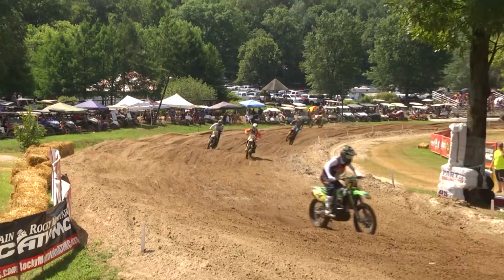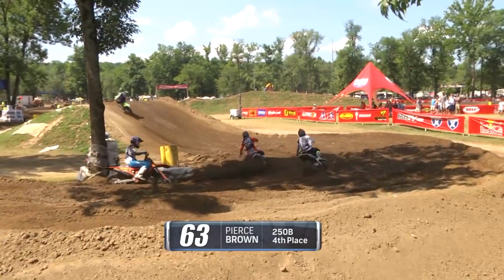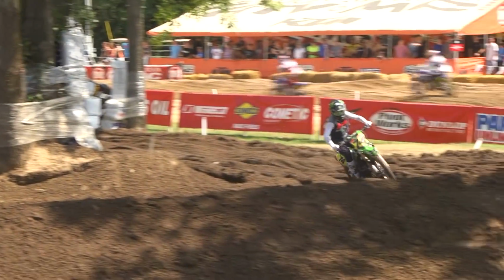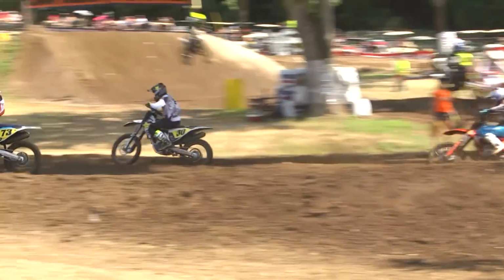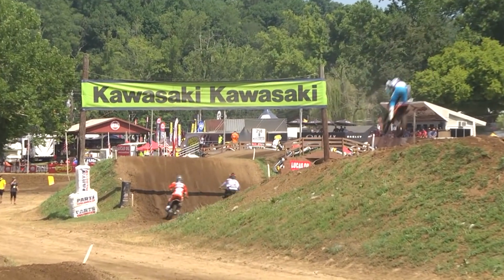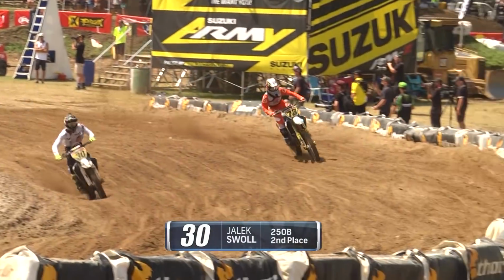Look at Dylan Schwartz. Really pulling away quickly, running on the outside down that sand. We hadn't seen any of these B guys. They've been run down the middle or inside. Schwartz just taking a whole different line. Swole still working on Munoz. Two Husqvarna riders going by. Nice. They both scrub. Look at that. B-class guys just scrubbing it up, but looked good.